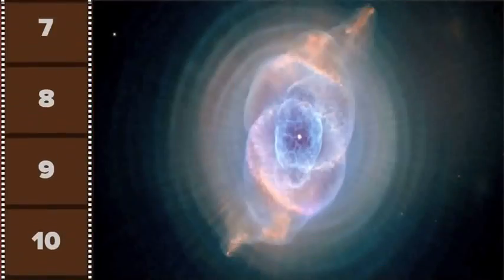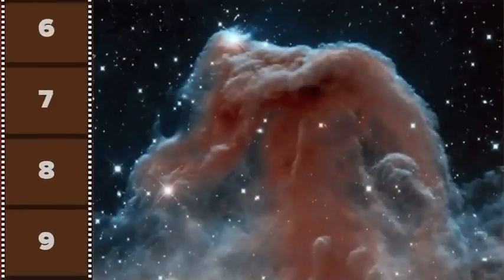Number 11, Cat's Eye Nebula. One of the first planetary nebula to be discovered, the Cat's Eye has 11 or more concentric rings formed when the star ejected its mass in a series of pulses occurring at 1,500-year intervals. Number 10, Horsehead Nebula. Ever since its discovery more than a century ago, the Horsehead Nebula has been a favorite target for both professional and amateur astronomers.